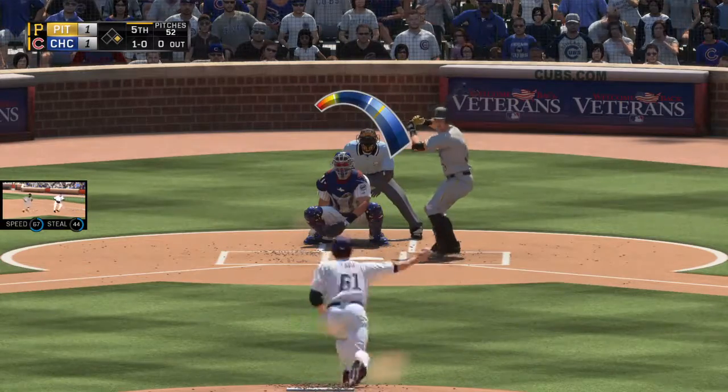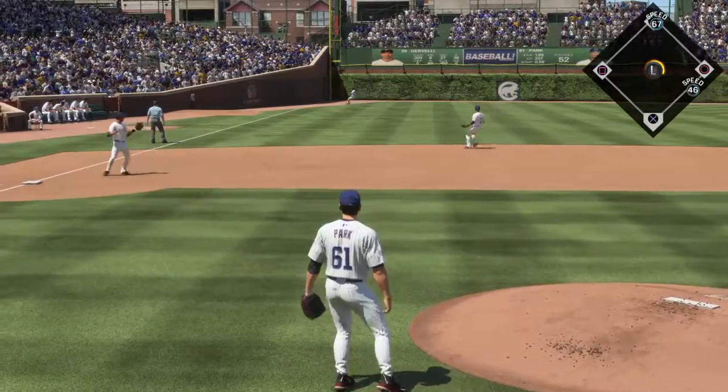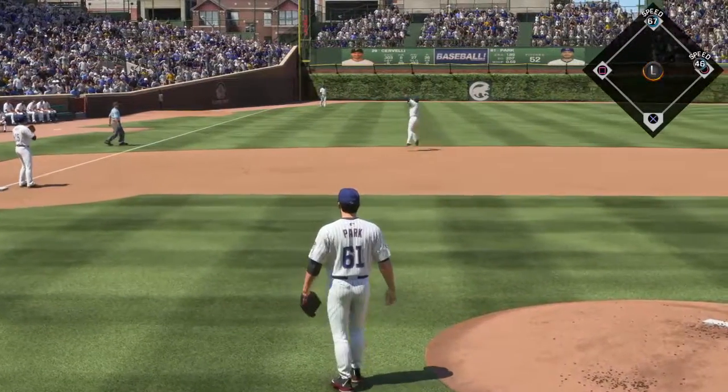The 1-0 delivery. Shot to third. And that'll get down for a base hit. No runner. Hold it right there.